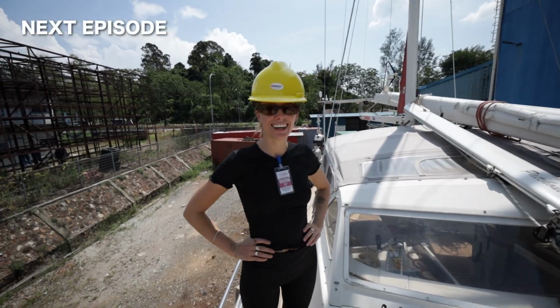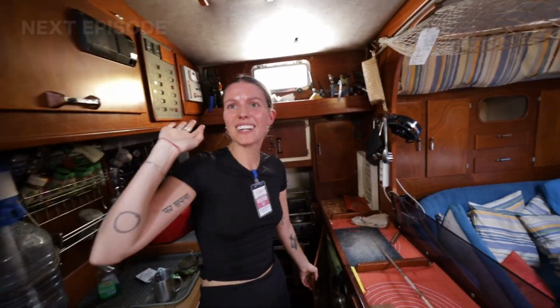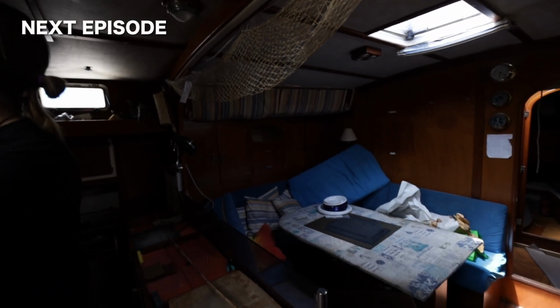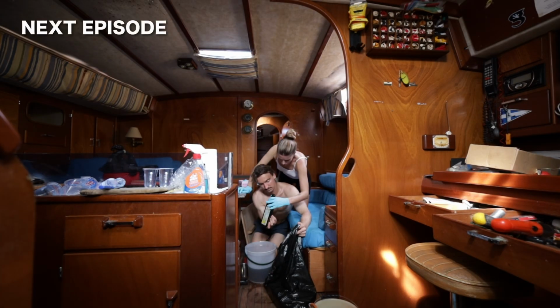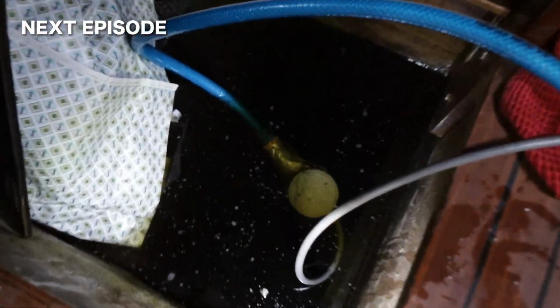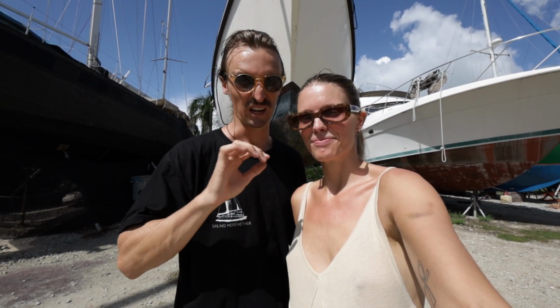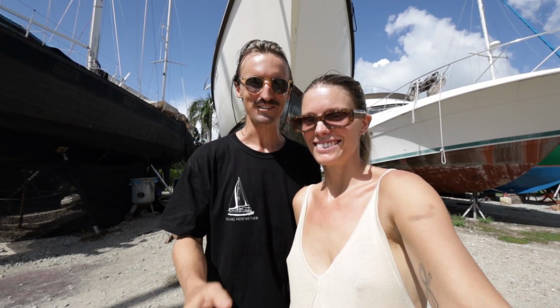Next week you will see basically the rewind. We're rewinding in time back to when we first got to the vessel. This location here in Pangkor, Malaysia is not where we bought the vessel. We bought the vessel in Batam, Indonesia. So we're going to rewind to when we first got back to the boat so you guys can see our first impressions and the mess that it was in. Yes, I hope you enjoy, guys.